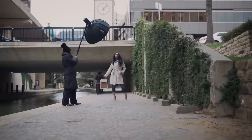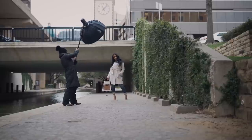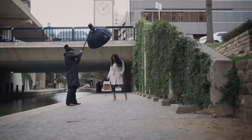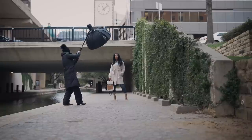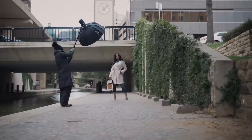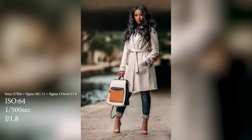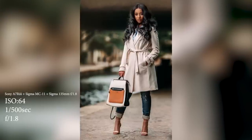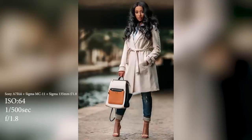Now we're still using a Cheetah Stand QSB 34 with the 8600 Pro. It is double diffused with a deflector plate and slightly feathered to the right. We decided to add this bag in for a little spice. I'm using an A7R Mark III with the Sigma 135, and here are the shots. ISO 64, 1/500 of a second, f1.8, with the Godox 8600 Pro in the Cheetah Stand QSB 34.